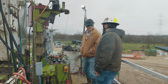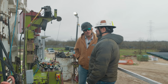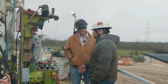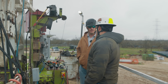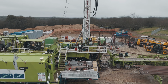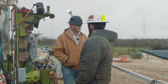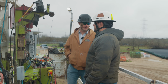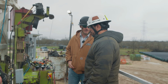So as far as drilling, you always hear in the oil field all the horror stories, from the types of injuries to just bad things happening. Do y'all kind of go through some of the same stuff out here? Absolutely, yeah. I mean, everything they do is very dangerous. Our safety man's out here always, talking to the guys. The tool pusher's out here all the time. The tool pusher lives in the trailer house right there. They typically work 10 days on, 10 days off.